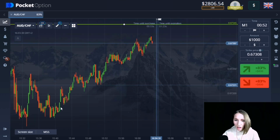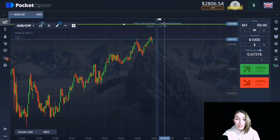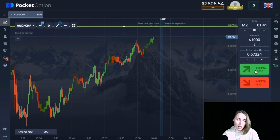So here we can see very good uptrend. Trend is our friend. Also we can see the resistance level. There is still a place to it. I offer to open a trade for 2 minutes with the up. I think that the price will continue to move to the resistance level. So guys, let's wait for the results.